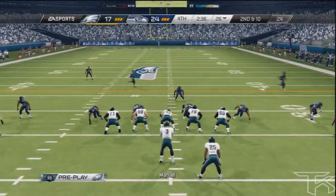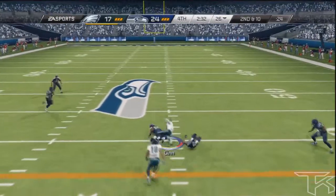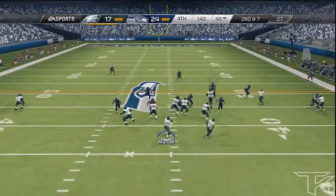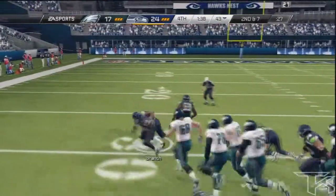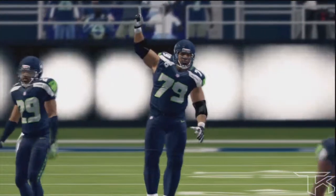So 2nd and 10. EJ in shotgun now. Takes a snap. He's looking. EJ Manuel throws. It's caught by Ted Ginn, who has the first down on that one. 2 catches, 19 yards. This game is becoming very, very crucial. 2nd and 7. Didn't really look like anyone's open. EJ sacked, fumble, and it's recovered by the Seahawks. And the Seattle Seahawks now have the ball with 1.5 minutes to go.